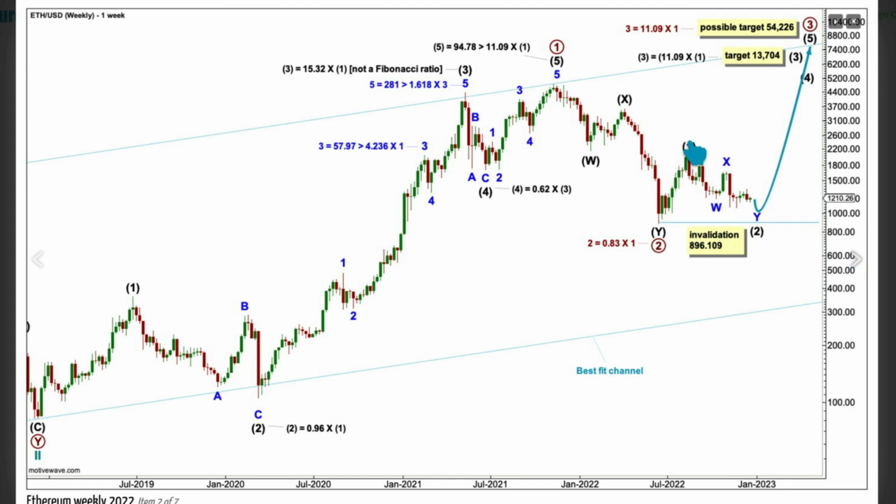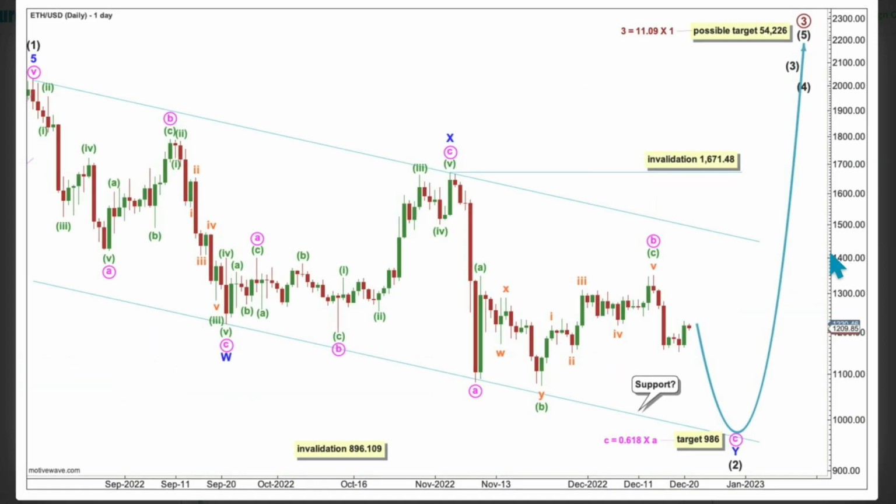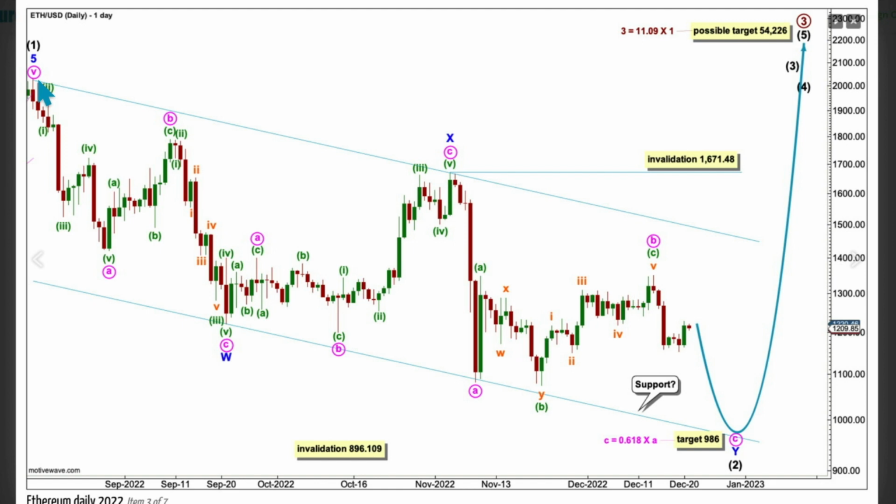At the daily chart level, let's look at the structure of intermediate 2. This high of intermediate 1 is this point up here. Intermediate 2 is fitting nicely as a double zigzag, W, expanded flat for X, Y incomplete. Classic analysis supports the view that this low may not be sustained. My classic weekly and daily charts are overall bearish, so my Elliott wave count will be overall bearish.